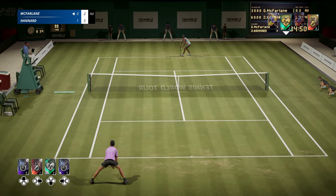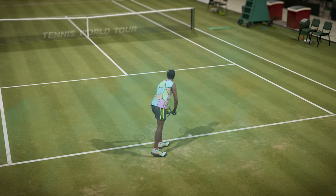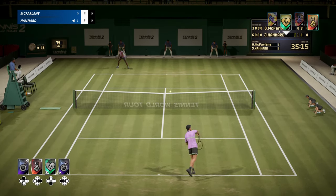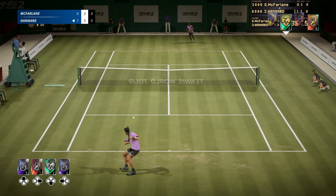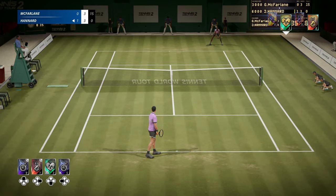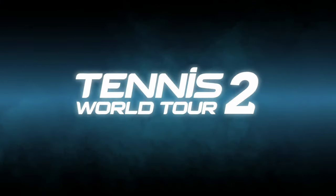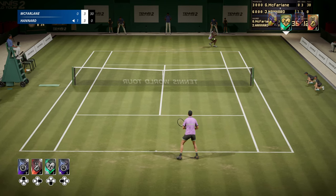Game point, once again. And there it is, couldn't get it back over the net. And from three love down in this second set, it's back at three all now. Some massive pressure on this service game. So close. Unbelievable, really. Love. Wow. This momentum has swung dramatically in this match.